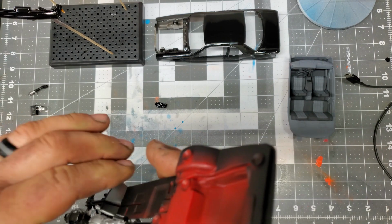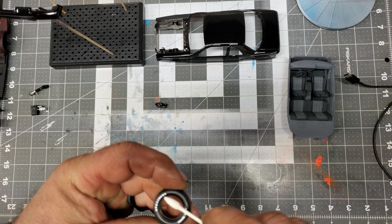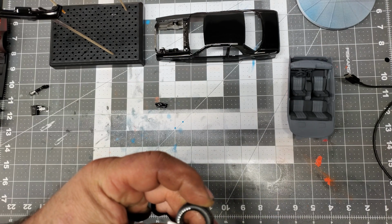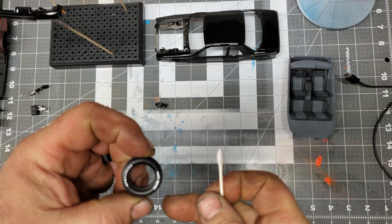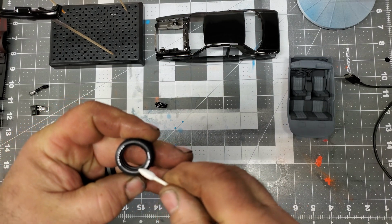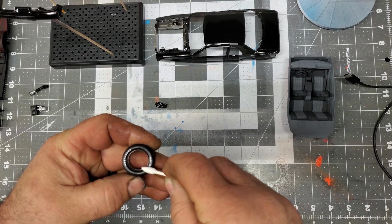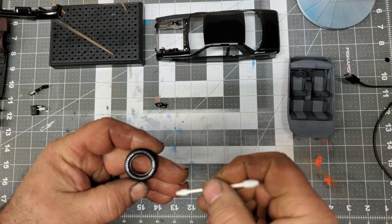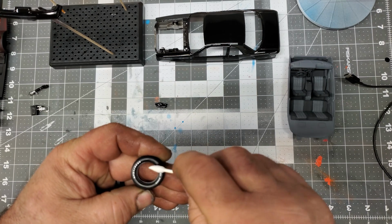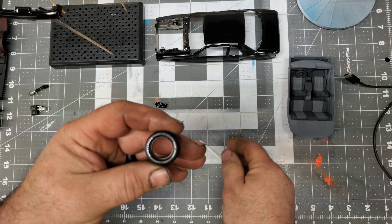So that tire should be dried by now, so let's take a Q-tip and we'll wipe it off quick. Works pretty good. Yeah, I find you have to let it dry a little bit first. You can't just put it on and then wipe it off, and then it should be no good. So on this one, I just used a dry Q-tip. That seemed to work pretty good. And there we have it.